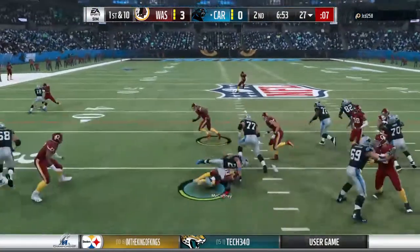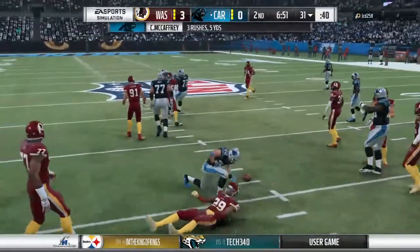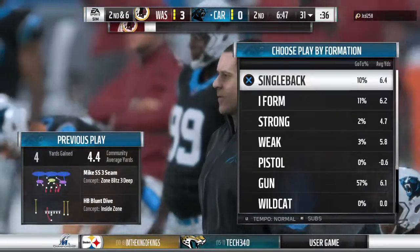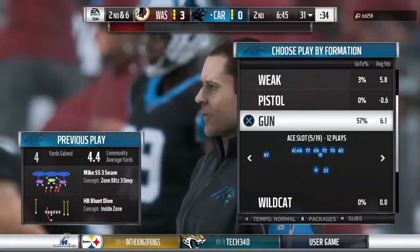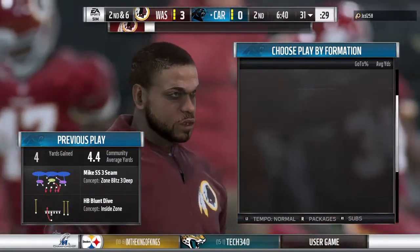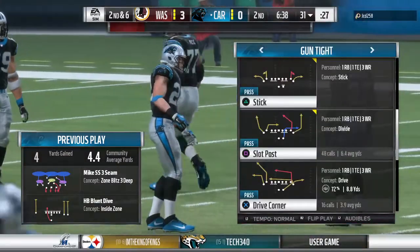The drive begins with a run by McCaffrey, and he powers his way up past the 30. Call it a gain of 4 on 1st, and that'll make it 2nd down. Tough running there. That's a hard-earned 4 yards. Yeah, those are the unsung kind of runs. They don't fill up the stat sheet, but they do set you up in good position on 2nd down.